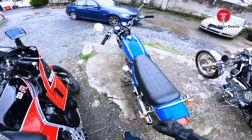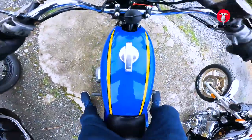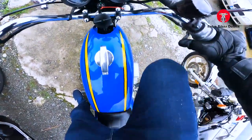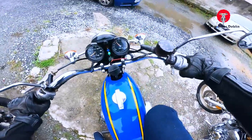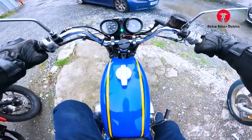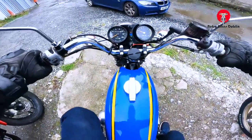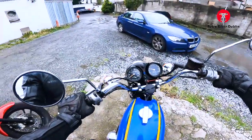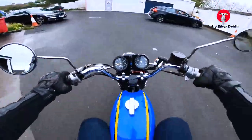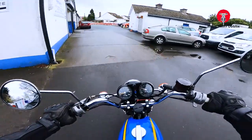Okay, so we're on the Kawasaki 350 triple. First thing you do is get on the bike, turn on the ignition, and give it, there we go, a few kicks. And away we go. There we are, into first gear. Now bear with me, I haven't ridden a 70s bike in a while. But the triple crackle off this is something else, quite amazing.